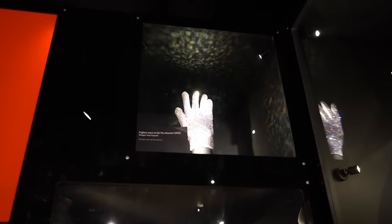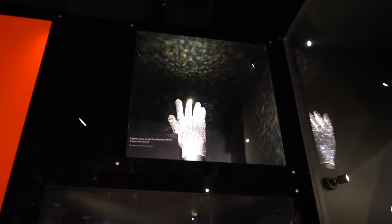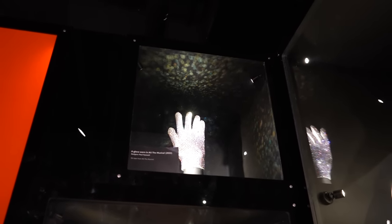That is a crazy Marauder's map when you look at it closely. I mean, it is the Marauder's map. You're right. Whoa. Also on my list for the next time we're here, MJ the Musical. Look at that bedazzled glove.